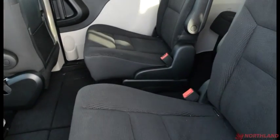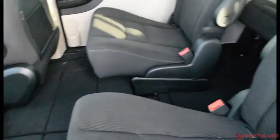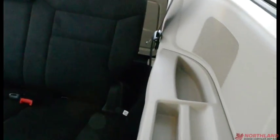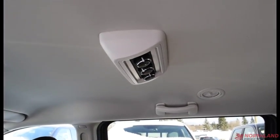Okay, let's take a look back here. Open this guy up. Now there is a ton of room back here as well. Very spacious. And then you also have the seats in the back, so it does seat 7 altogether. Plus you do have some cup holders and whatnot here. They do have the control over their own climate right there as well.